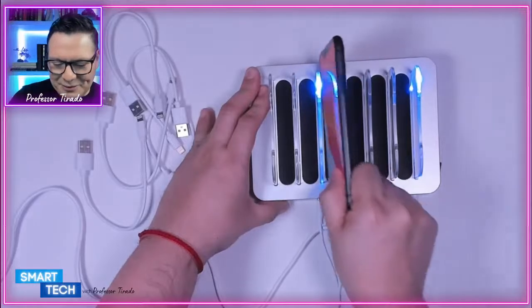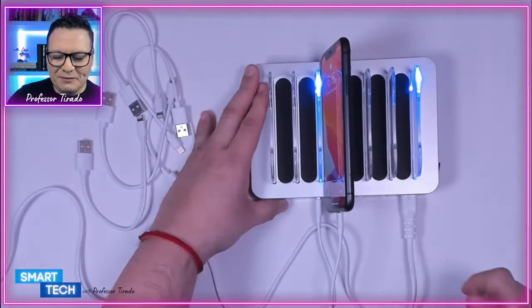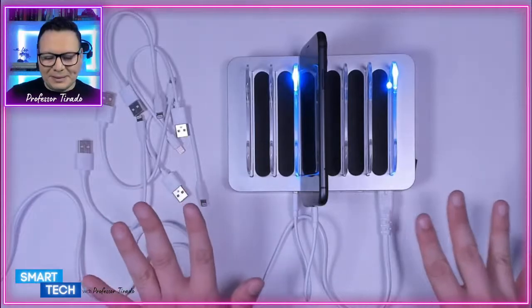And let's put it over to this one. Does that work? Let's see. Maybe it was being finicky. And maybe not. Maybe it is. Yeah. So anyway, maybe I've been using this too much. That's probably what it is.